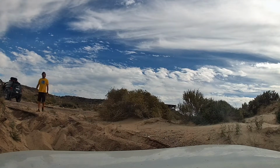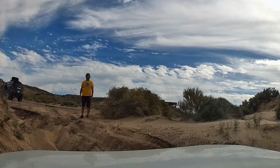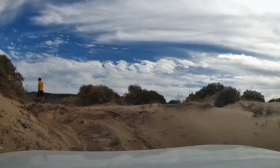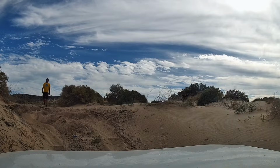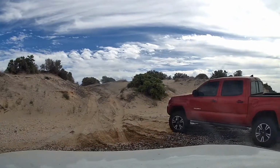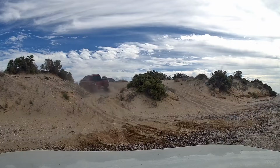It's in 3. Go all the way down? Okay. Let me back out of the hole I dug though. It's not getting the traction to go up. The two main problems are that I was running highway tires and that I hadn't aired down all the way because I didn't want to do it. It's too much work to air it back up when I'm done.